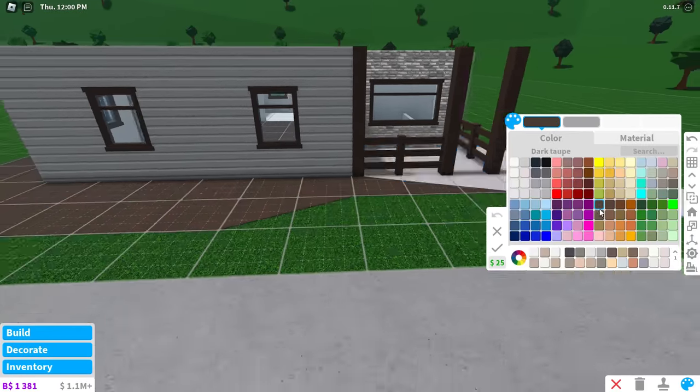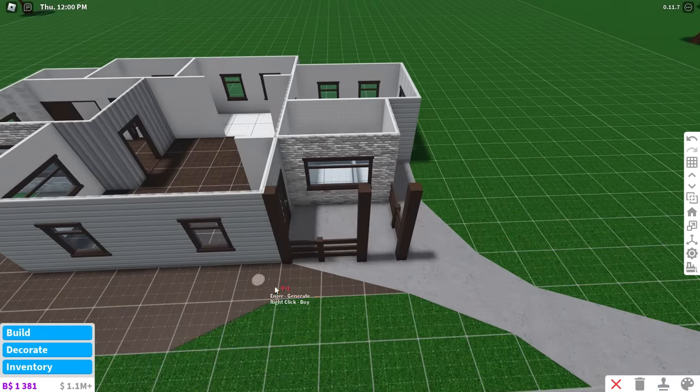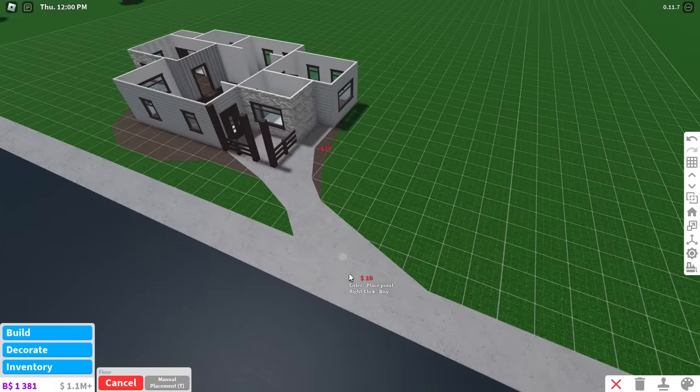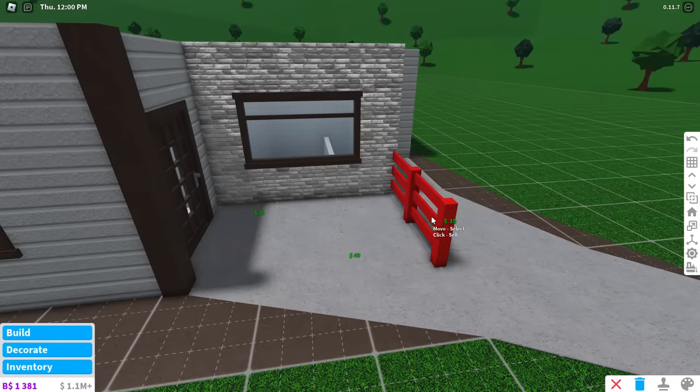I think that's brown. There's a lot of brown in this build, and I don't know how I feel about that, but I guess we could work with it. Maybe I won't keep the overall color scheme of the house, because it kind of just looks atrocious. Also, for the front patio, we definitely have to change that.